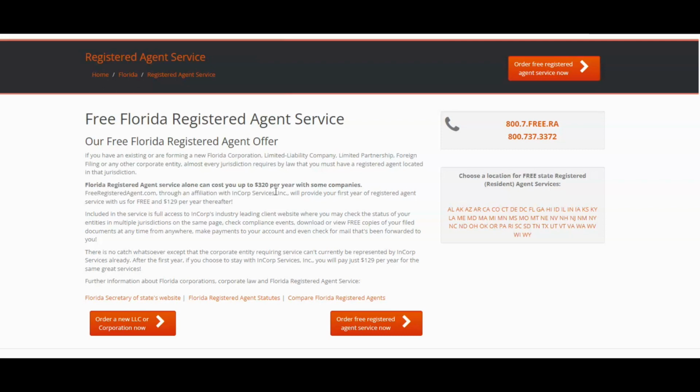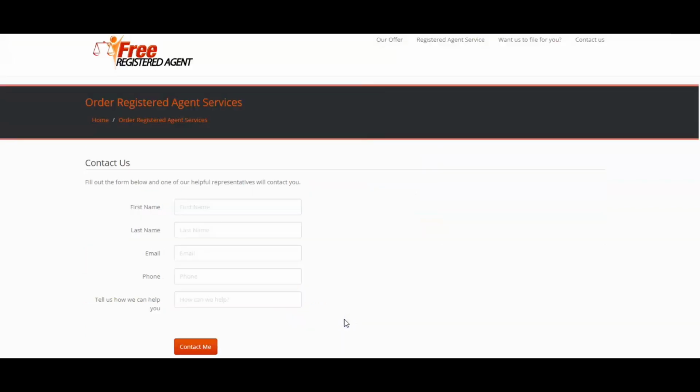So this will cover you from August 26, 2023, because that's when I'm recording this, to August 16, 2024. Then after that, they will start billing you their company fee. But if you already have a registered agent and you have the extra money to pay for it outright, then there are other companies that are cheaper, because I think this one is a little bit more expensive due to the fact that they give you the first year for free.